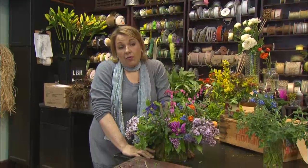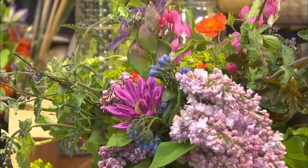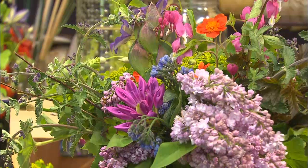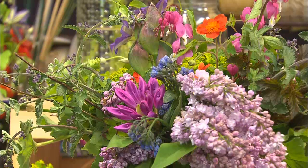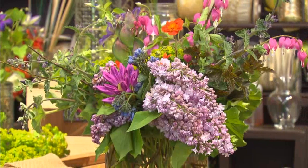My next job is to kind of figure out, do I need more of a focal point? Do I need to add ribbon to this? One thing I think is really important is just that you get out there and cut some things out of your garden. So we want to teach people the best way to use flowers, so everybody has flowers in their lives.